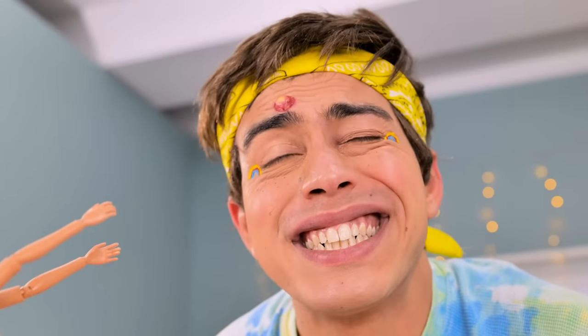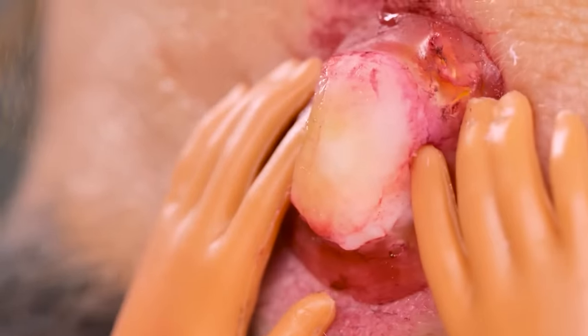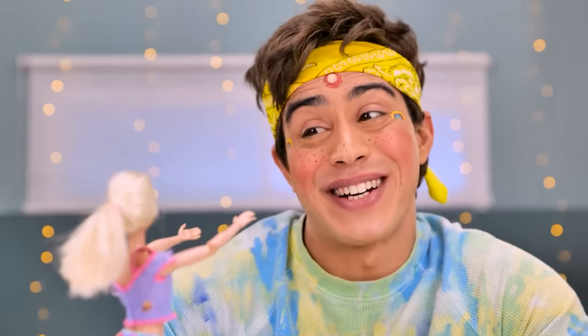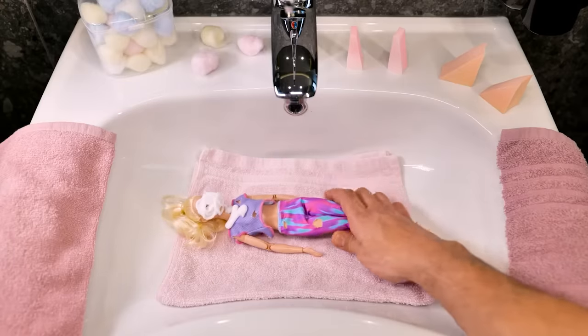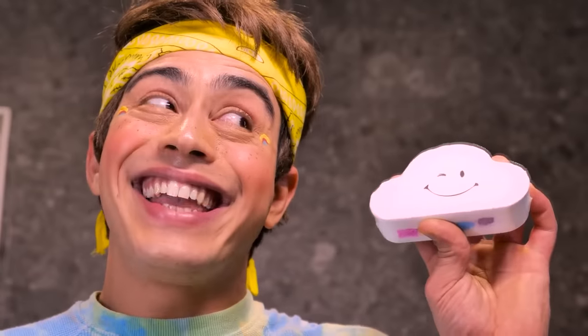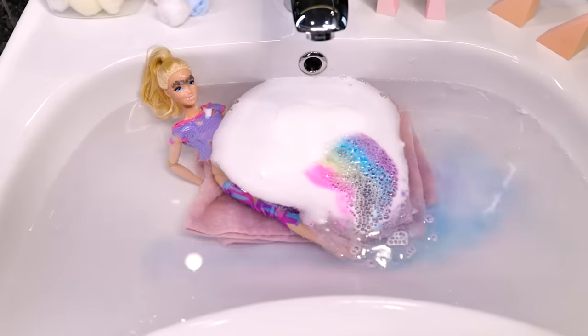Be careful! Did we really need this close-up? Whoopsie! Let's go wash you! Have a nice shower! There's a silver lining in this cloud! This is a 5-star spa treatment!